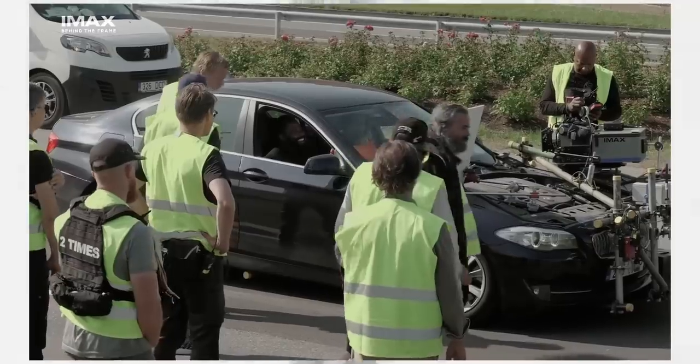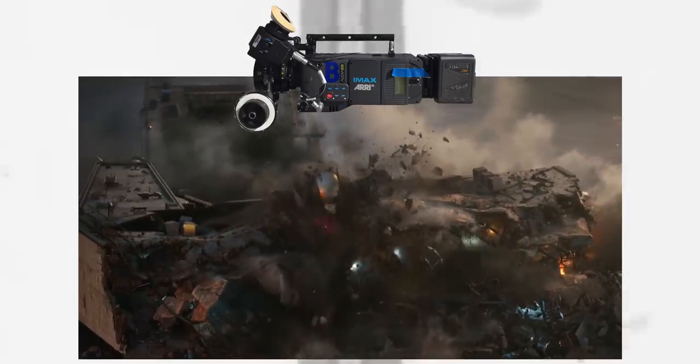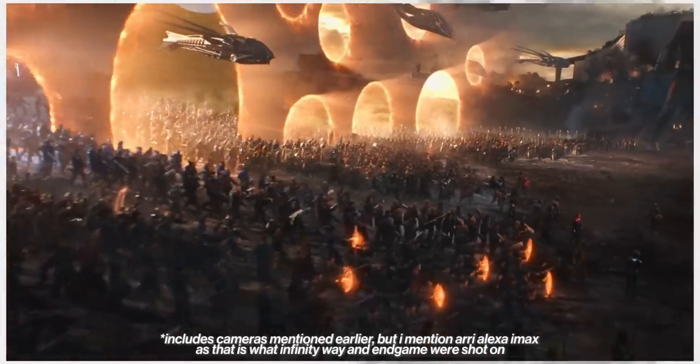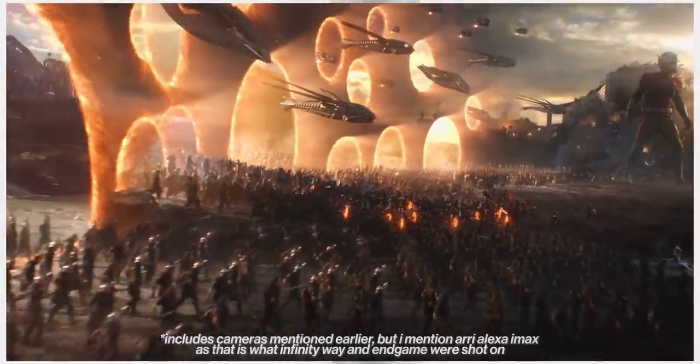Then there are films such as Avengers Infinity War and Endgame, shot on the Arri Alexa IMAX, which can be shown in IMAX digital theatres as they were shot in an IMAX format but not on IMAX film.